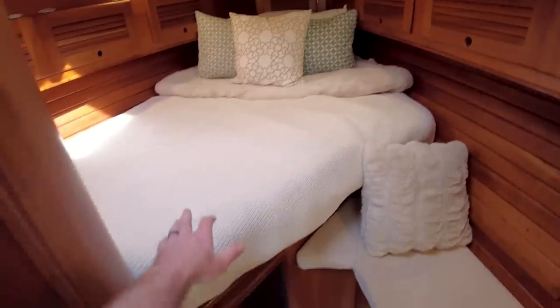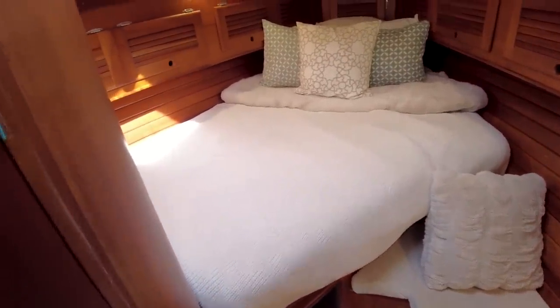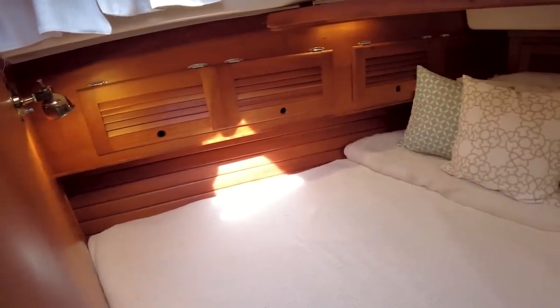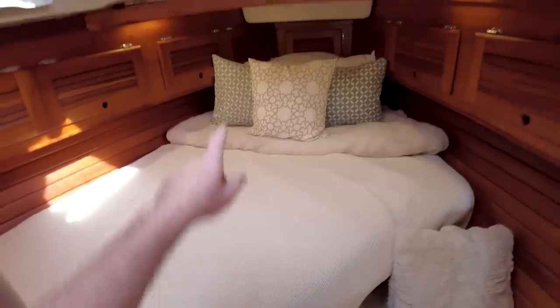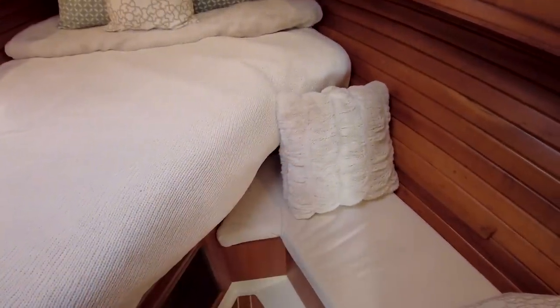And I don't know if I'd call this a V-berth. It's kind of a Pullman style right here, but you got a nice big double berth up here. Very, very cozy. Two people can share this cabin comfortably. It looks like there's also a section up here that could potentially be put right here to make the bed bigger if you wanted to.